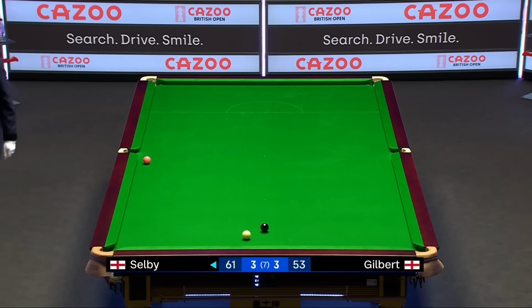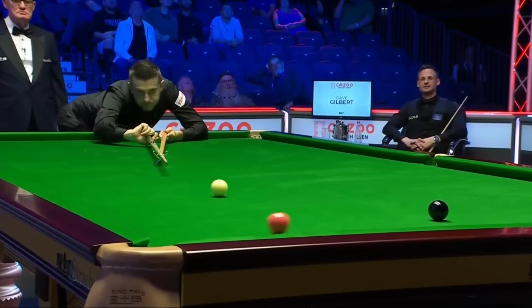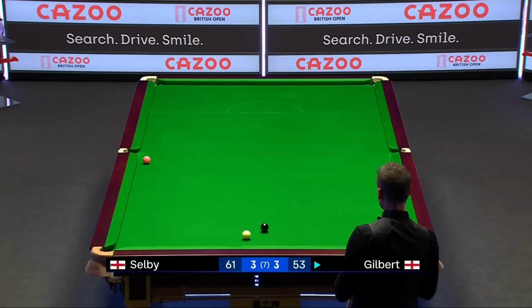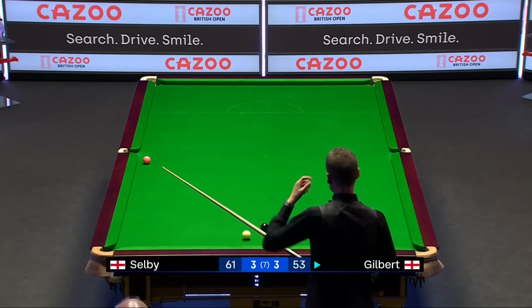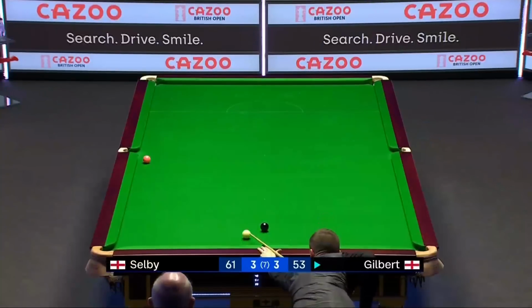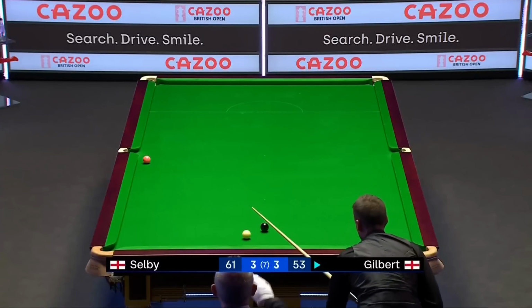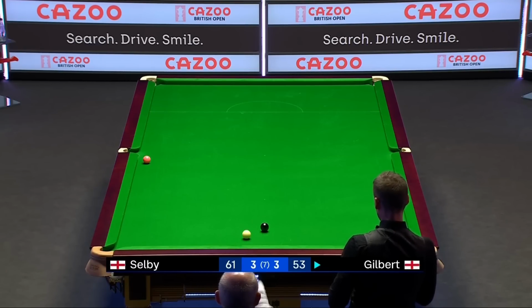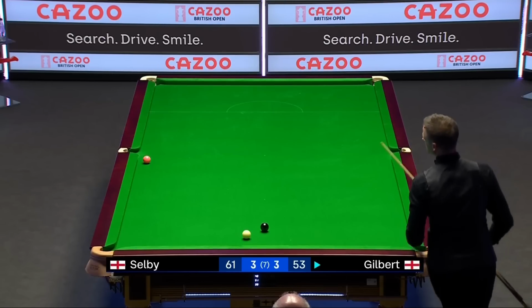Wow, wow, wow. Gilbert again. Another pink. Lu Haotian had it, didn't he, to beat him in the second round. It was easier than this one, but Mark Selby, that was for victory. Is Gilbert somehow blessed in this tournament? I'll tell you what, Dave, he's been very fortunate as well. He could have easily left his pink potable into this middle, but it's not potable.